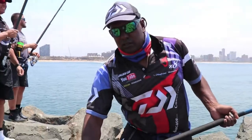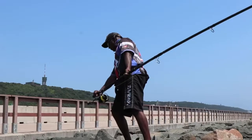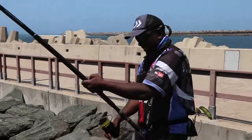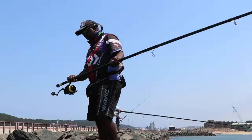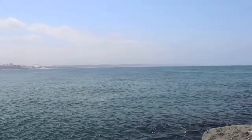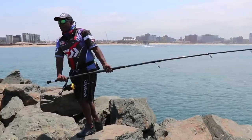Okay. It is a very big fish. Feels like either a ribbon tail or a thorntail. It's fighting that way. Let's see what happens. Put some pressure on it. One step at a time.